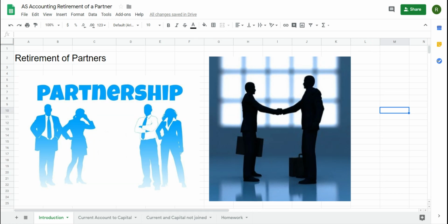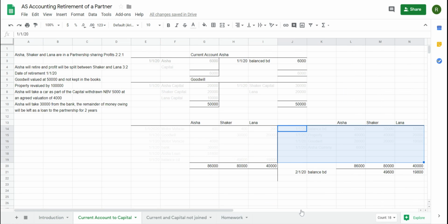I'm going to be looking at the retirements of partners and partnerships. Obviously, this is quite a common thing that happens. People either decide to retire or go off and do something different. I'm going to look at quite a simple example of a partnership.